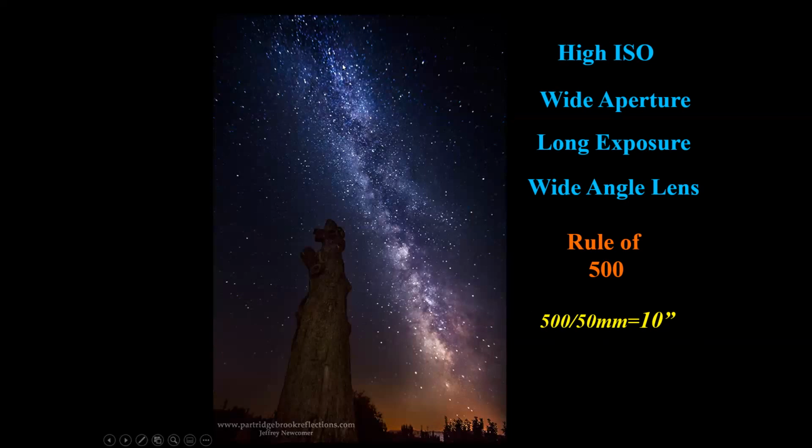So you want to try to set up to shoot towards the south. You want to find a place that has as little extraneous light as possible and shoot high ISO, as wide an aperture as you can, as long an exposure as you can, using the rule of 500 based on whatever wide angle lens you have. And obviously you have to have this on a stable tripod.